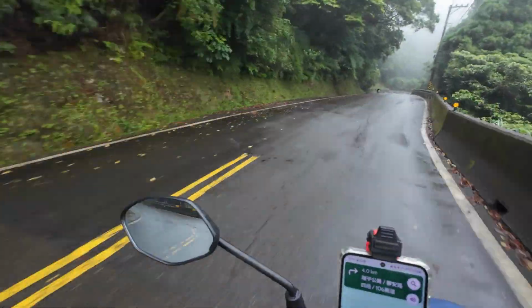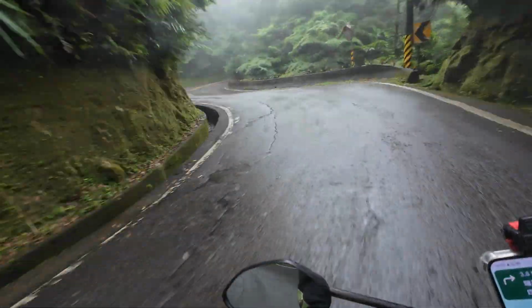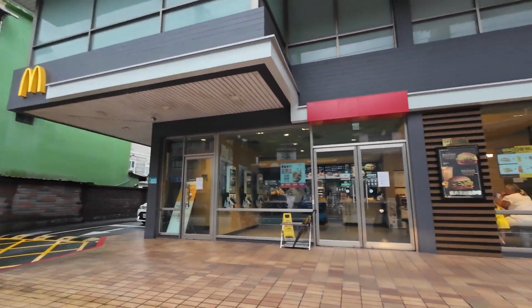While we make our way to Jiufen, we passed by a town and we saw a McDonald's, which is very rare to see in Taiwan. We decided to give it a try. This is our first McDonald's.